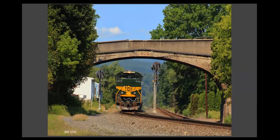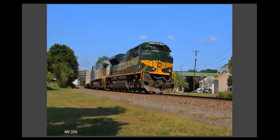So I was able to get this shot of 64T coming into Port Royal, Pennsylvania, which is milepost 151 on Norfolk Southern's Pittsburgh line. So it was a nice telephoto shot, followed by a wide angle shot of him leaning into the curve heading east at Port Royal.